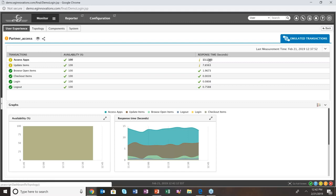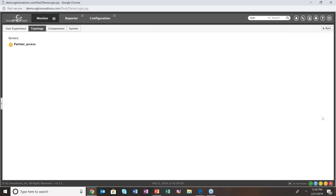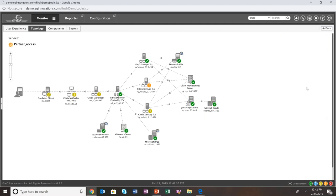Now, typically, this is where a typical monitoring tool will stop and say, hey, it's very slow. Here is an alert. That's well and good, but what am I supposed to do with that alert? So with EG, we know that it's a symptom of a problem, so we've reduced the priority of it and focused you elsewhere. So when you drill down from there, you see the topology.